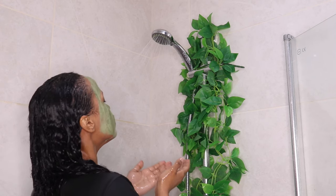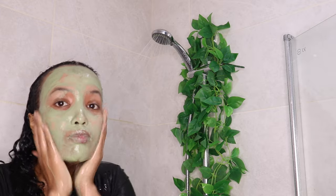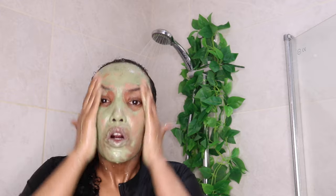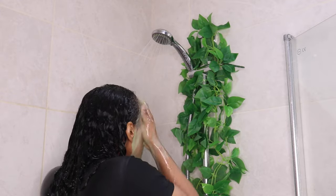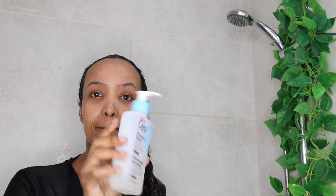Now that we are finished with our pampering routine, the next step is to jump in the shower. While we're in the shower, the first thing I'm going to do is remove this face mask that I applied to my skin. Once I finish doing that, the next step is to apply my SA cleanser to remove any dirt that I've got left on my skin. I really like to use this cleanser because it helps to exfoliate and remove all the dead skin that I've got on my skin. And once we finish doing that, I'm just going to rinse my face off.